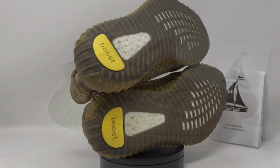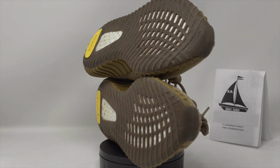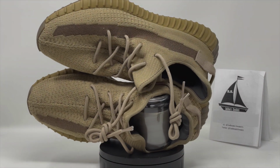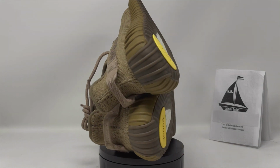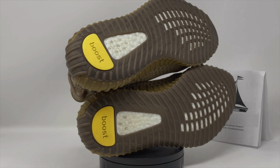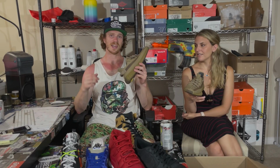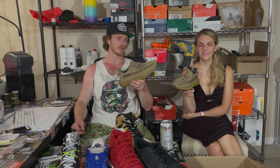I don't know. I respect the shit out of the Yeezy 350 V2. I think it's a great model of sneaker. These sneakers in general, regardless of colorway, are easily my favorite pair of sneakers to wear. They're very comfortable. This is just a really ugly version of them. Size 10 and a half, Yeezy 350 Earth. Really good condition, a little bit worn. Just stupid ugly. Let's move on.